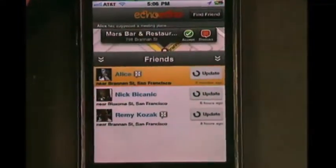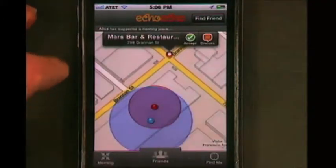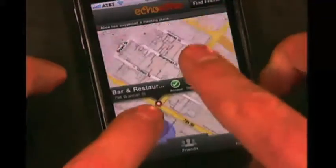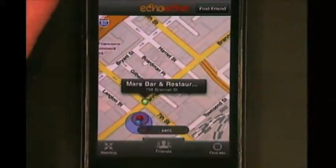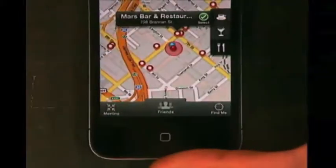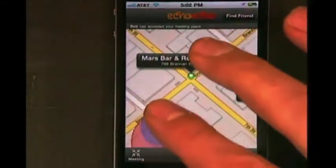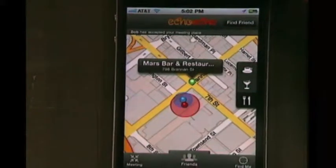So let's switch to the other device for a second, see what that looks like. So now we have a meeting place suggestion from Alice. Let's lower that inbox. Okay, so zoom out a little bit so we can see what this is. So let's see, that's Mars Bar and Restaurant, and we can accept or we can discuss. So for the moment, we're going to accept. So let's hit accept. Oh, you've already hit that? Okay. So now we flip it back to the other phone, and on the other phone, scroll that down a bit, see at the very top, it says, Bob has, I can't really see the screen. Oh, here we go. I can look at it there as well. Bob has accepted my meeting place, and so we're done.